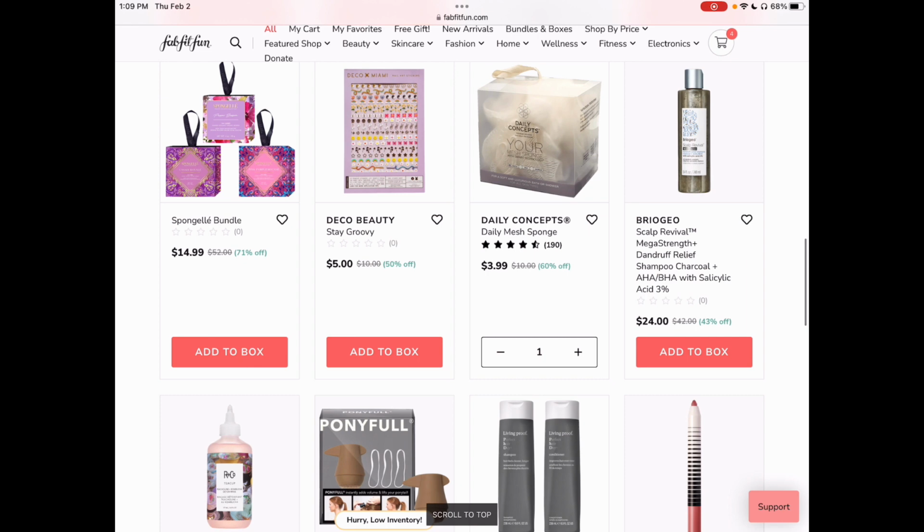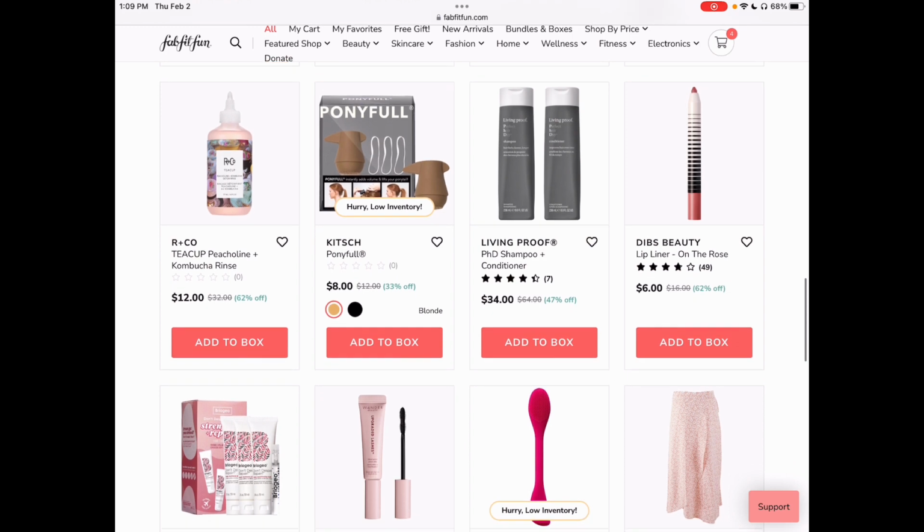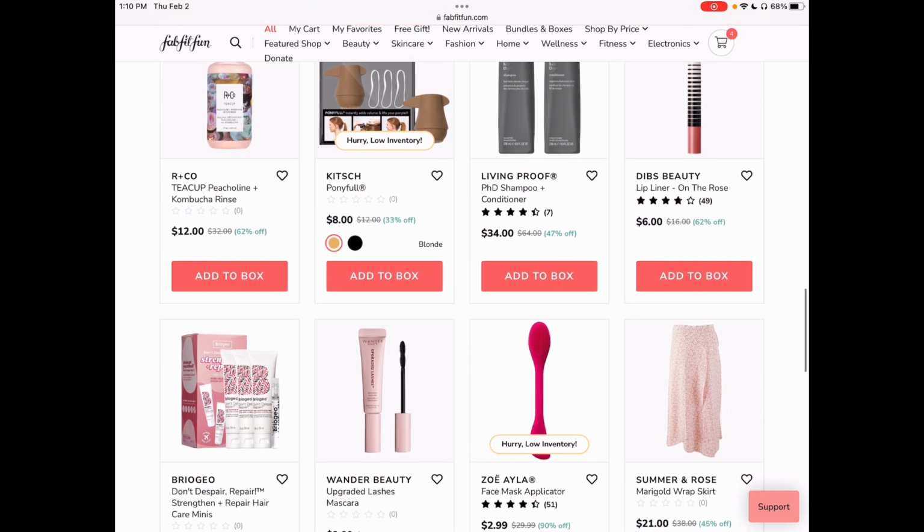You guys know I did these daily mesh concepts for a very long time and I got so many. And I just realized the other day that I'm rolling through them. I like to change them out every couple of months. I know they say they last 3 months, but I just never feel great about that.